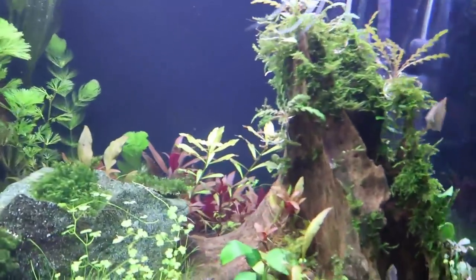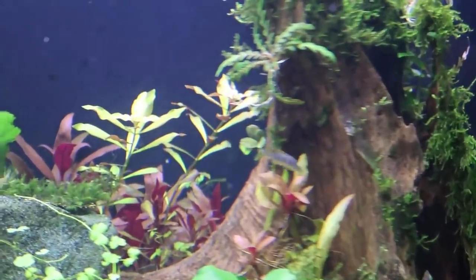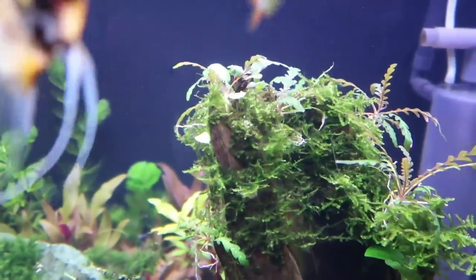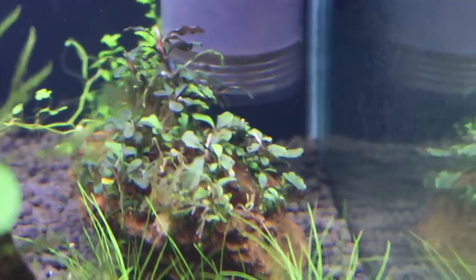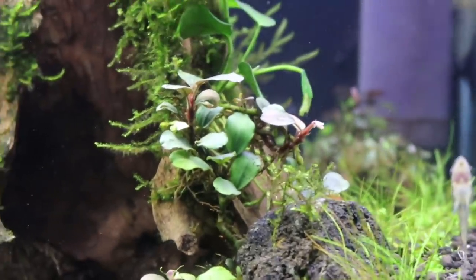I've also attached it to certain parts of the wood so it'll continue growing, like way back there. You see it there. And I've attached certain leaves up here. There's more Bucephalandra, so hopefully that'll grow. And guys, look at this Bucephalandra at the back. Look at that island of gorgeous, tiny, micro species of Bucephalandra. It's so gorgeous. And see, it really matches.